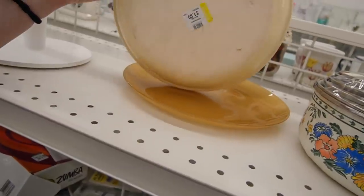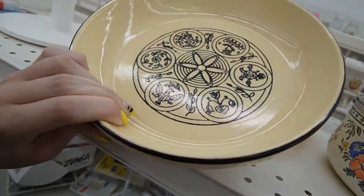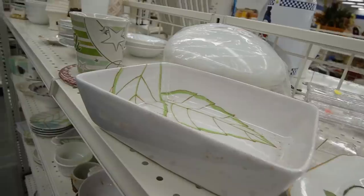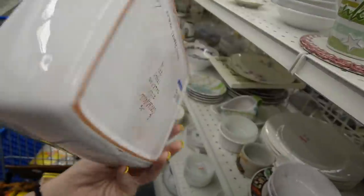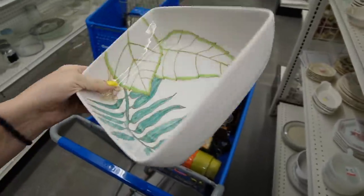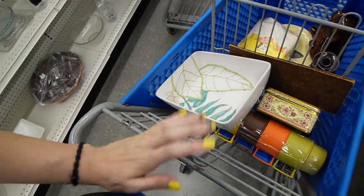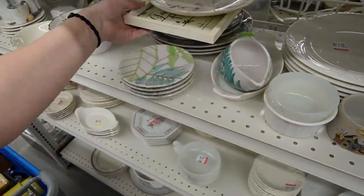There's the pattern on this pie plate. $1.99. It's got kind of like a Pennsylvania Dutch pattern on it. Just came across something. It is a dish, and on the back it says Ernestine, Salerno, Italy, and painted Majolica. And not only did I find this, I know my flap isn't up, you guys are probably feeling a little anxious. It's okay. Look at this.